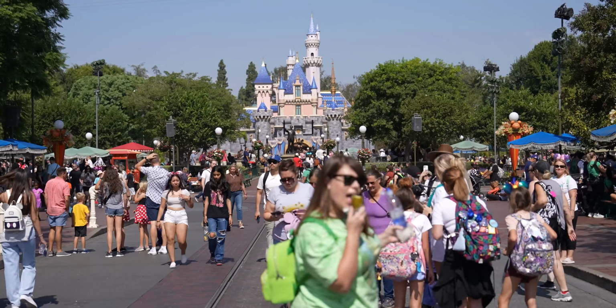Ladies and gentlemen, another pro tip. This has nothing to do with eating healthy, but one of the best secret bathrooms in all of Disneyland is this bathroom right here by the Tiki Room, and nobody knows about it. It's always empty. So don't tell anyone. It's just our secret, okay? Oh, look at all the people.